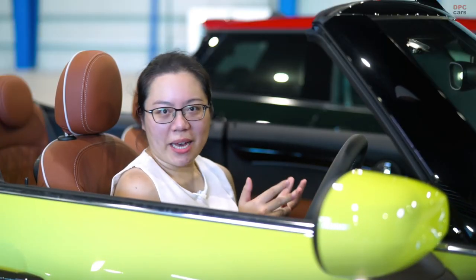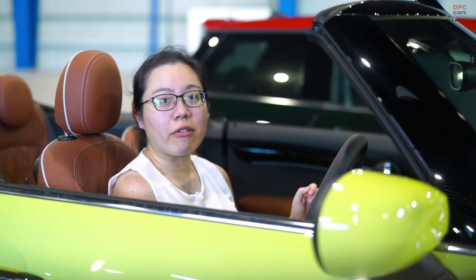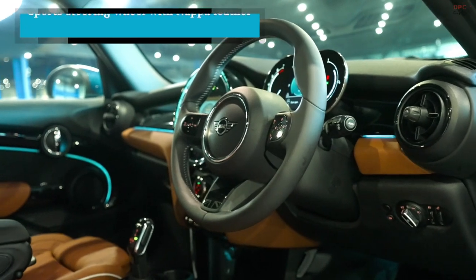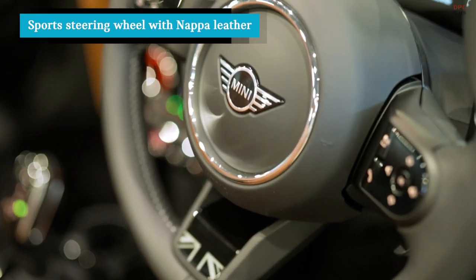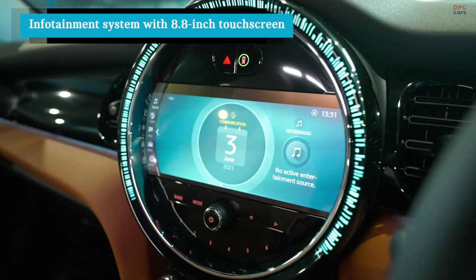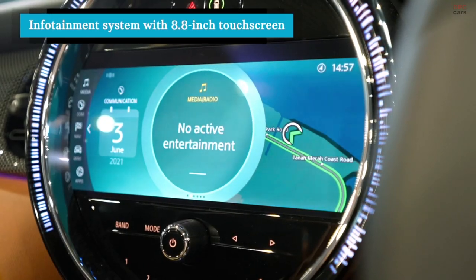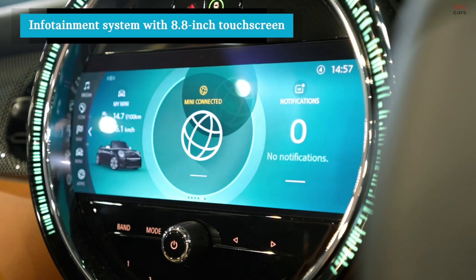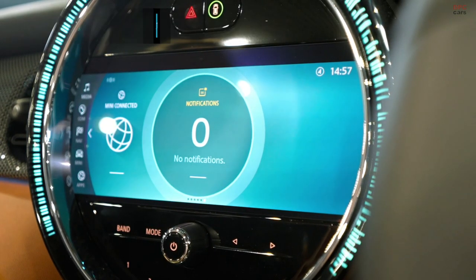A Mini is best when driven, and the new sport steering wheel adds plenty of charisma. The new design of the wheel spokes with a black panel concept add to the purified impression of the cockpit. The central infotainment display has been completely reworked. All models get this new 8.8-inch touchscreen with a black panel design, which is surrounded by a laser-engraved LED ring.